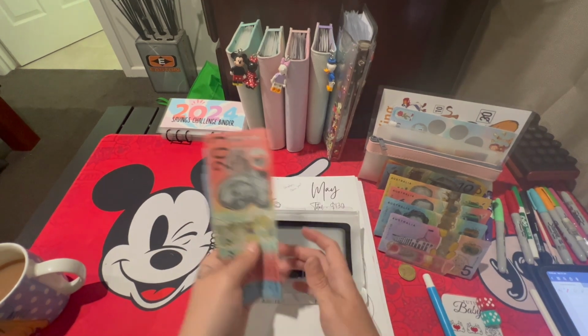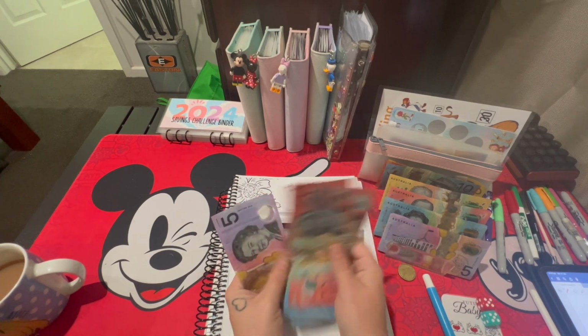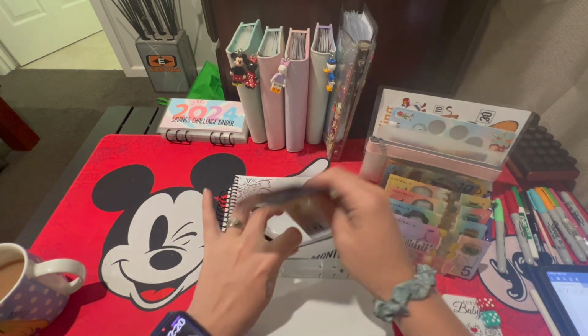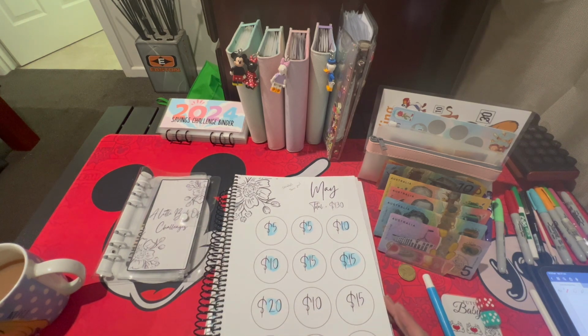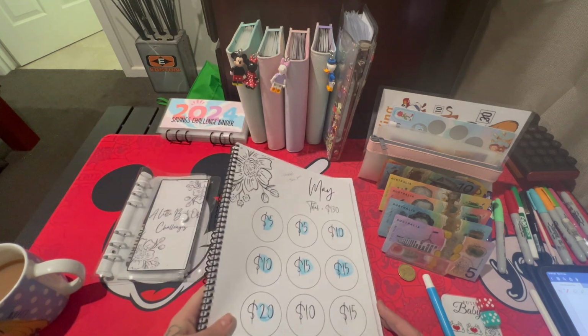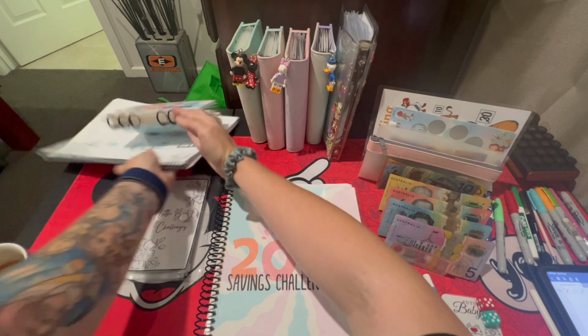So we have 20, 40, 50, 60, 70, 80, 91, 10, 15, 20, 25. So 125. And because I ruined it and jumped ahead without realizing, I'm just going to do May and June together. Once they're both completed, then I'll take it out and put it into my debt envelope. Let's see where we're at.